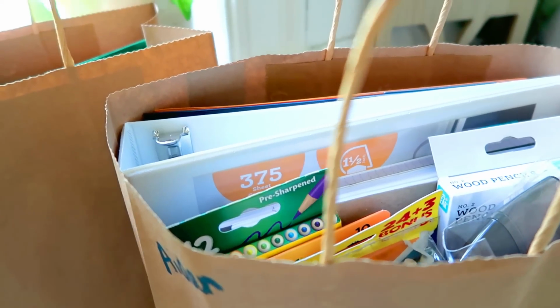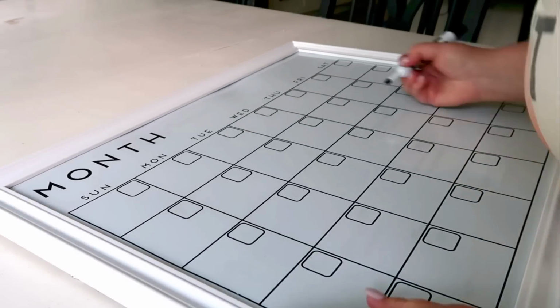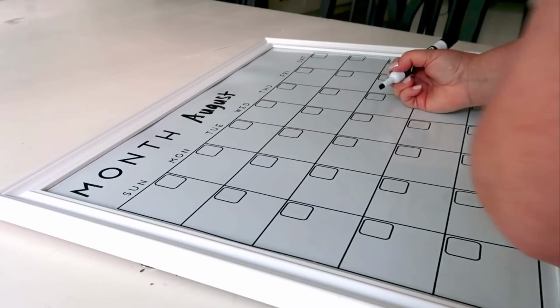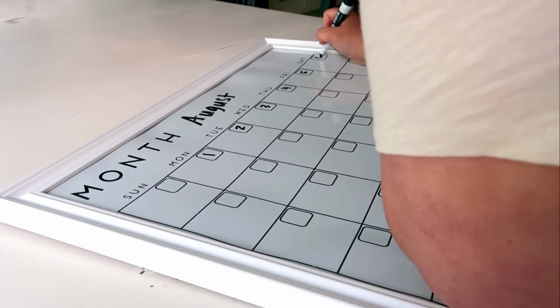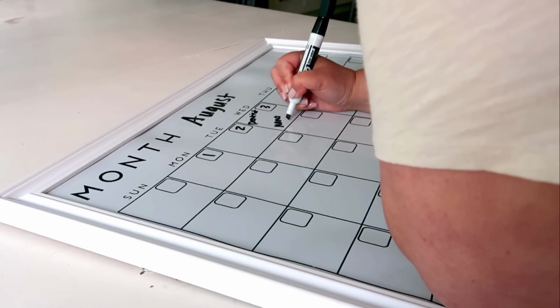But the bags are done, and those were actually going into my front closet, where we also have all of the boxes with their new shoes. Everybody got a new pair of shoes. We go to Famous Footwear. They always have the buy one, get one half off right before school starts, and you earn points there too. So that's how we shop for shoes for my big family.